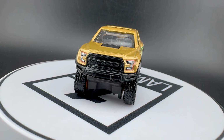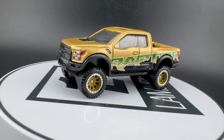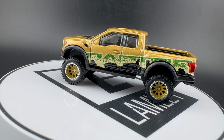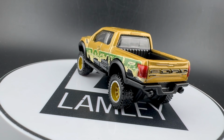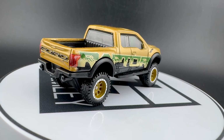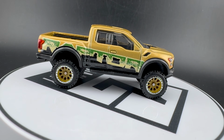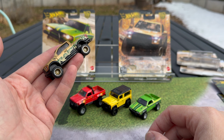There's an ultra premium version of this too, right? In RLC with opening parts. Yeah, so it says Raptor on the side. And then there's kind of maybe a deserty kind of Moab. I see what they're doing there. They're using some sort of silhouette to kind of form the word Raptor, I guess. Kind of. Yeah, it's fine. This is by far number 5 of 5 on this one in terms of the cars I'm interested in.